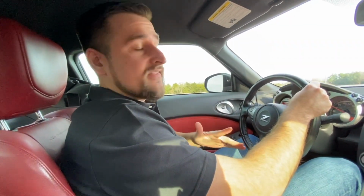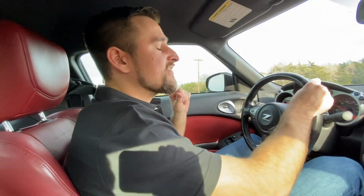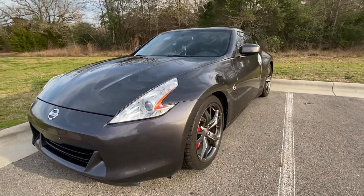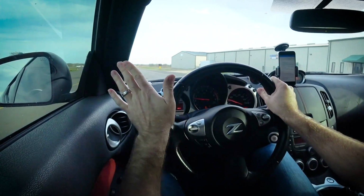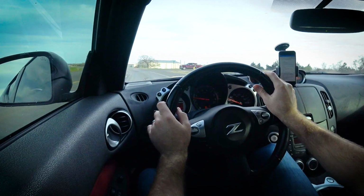So the first thing that I absolutely love about the Nissan 370z is the design. I remember when this car first came out, when it was brand new, and that was back as a 2009 model, so that was over 10 years ago now. That was probably, I want to say, 11 or 12 years ago when they actually unveiled it.